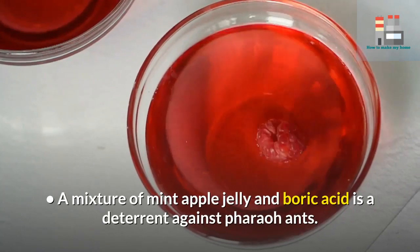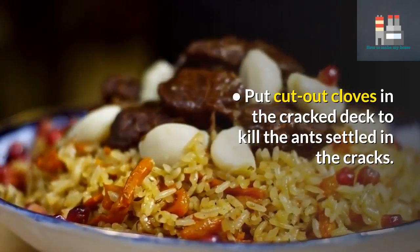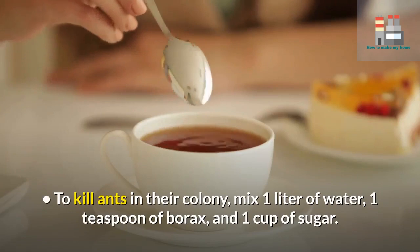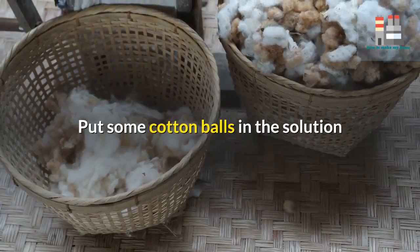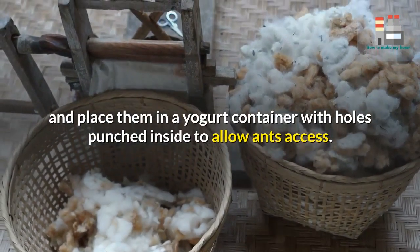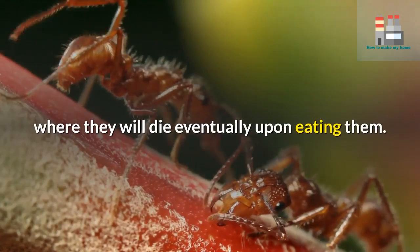A mixture of mint apple jelly and boric acid is a deterrent against pharaoh ants. Put cut-out cloves in the cracks to kill the ants settled in the cracks. To kill ants in their colony, mix 1 liter of water, 1 teaspoon of borax, and 1 cup of sugar. Put some cotton balls in the solution and place them in a yogurt container with holes punched inside to allow ants access. The ants will carry this bait into their home or colony, where they will die eventually upon eating them.